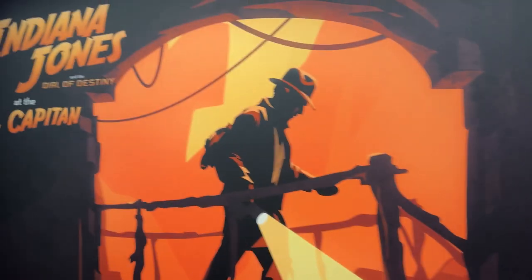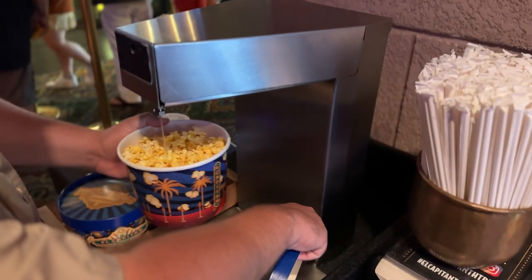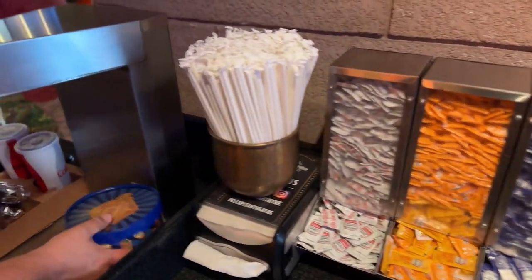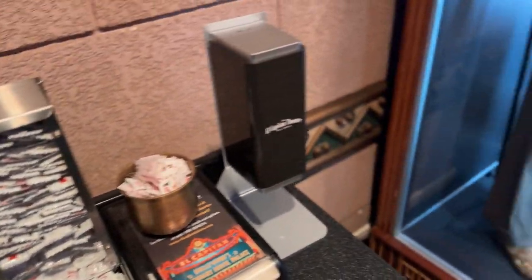Okay, so there is also this Indiana Jones photo op where you can stand on the bridge. This is super cute, loving this. Yes, so our package came with two popcorns and drinks. We also got hot dogs. They have everything you'd expect at a traditional theater, so you can add your butter. They have condiments, straws, assorted accoutrements.